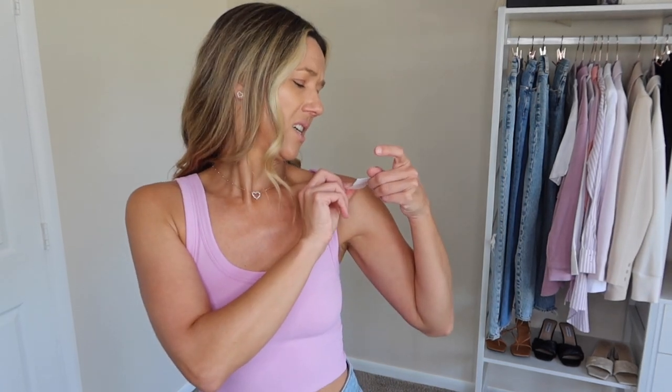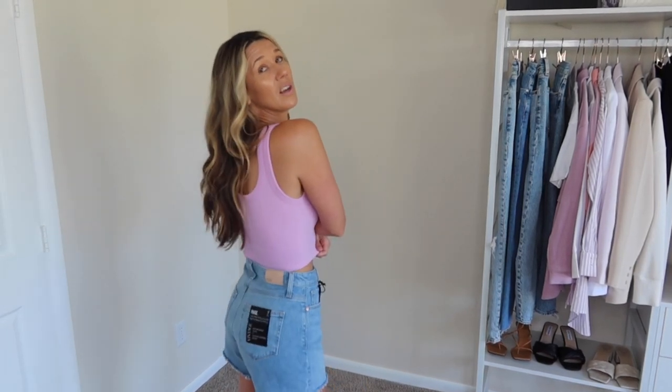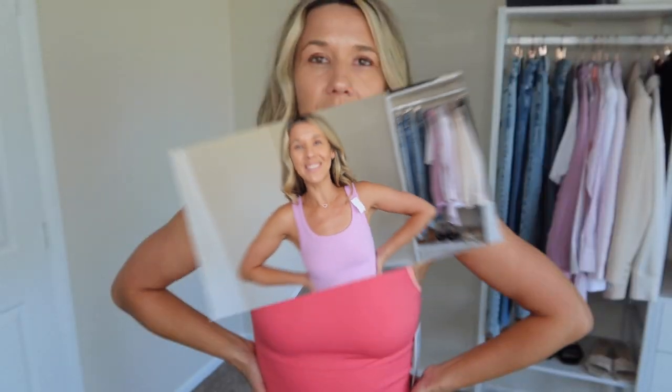These tanks give me Free People vibes, but they're not. They're just these other brands. And I would guess that this tank was 30, which I would imagine a Free People one would be more. But again, I'm loving all of these tops. Girls, if you're tired of crop tops, I'm sorry, but I found so many good ones.